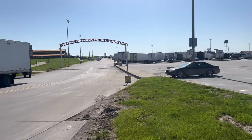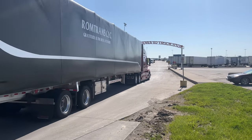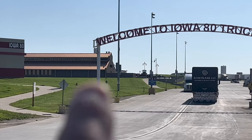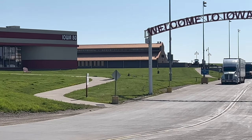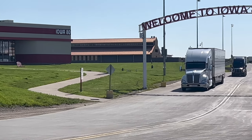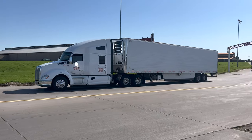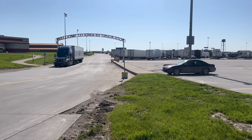But what people don't know is that, see that nice green grass in between these two buildings, there's that building right here, and then the museum right here. If you go between the buildings and walk up there, there's a nice little walking path, a nice pond. Sit down, relax, clear your mind. All that good stuff, which is mainly what this video is about.